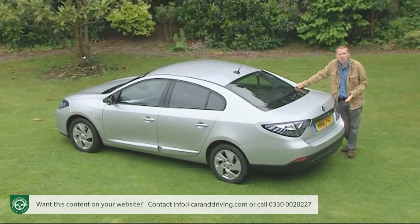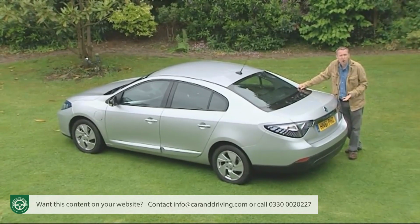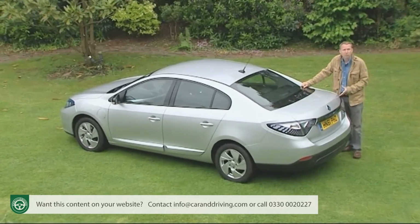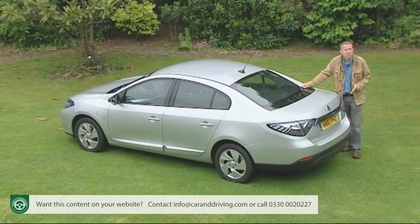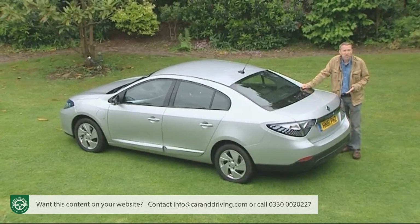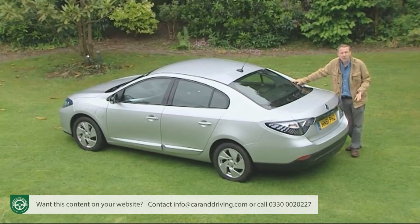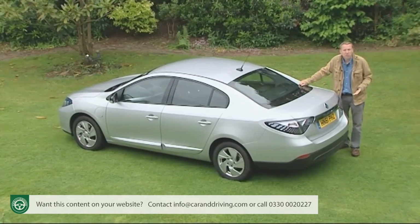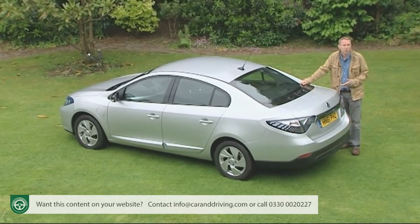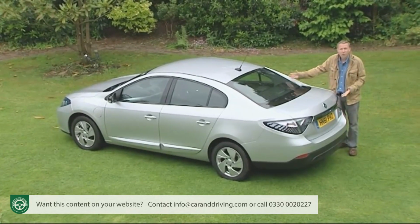Take restricted range. How many families do you know able to spend £20,000 on a new car that have just a single vehicle in their household? As a family backup to something more conventional, this Fluence might be just about perfect. Costing no more than an ordinary diesel alternative, yet a car that costs just pennies to run. In an era where most vehicles spend over 90% of their lives being parked up and nearly all family second cars are used for short hops only, you could certainly argue that this Renault is a car of its time before its time.